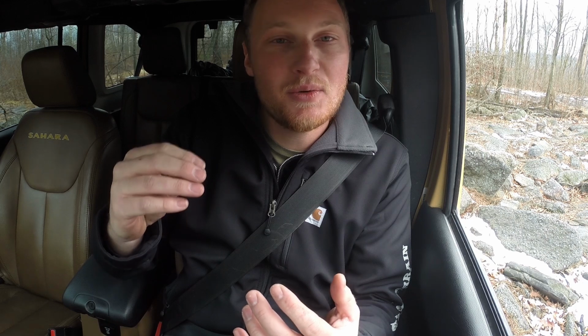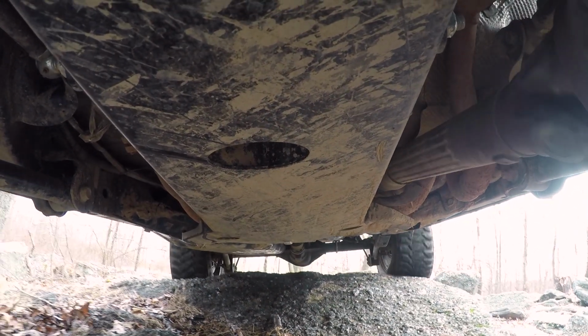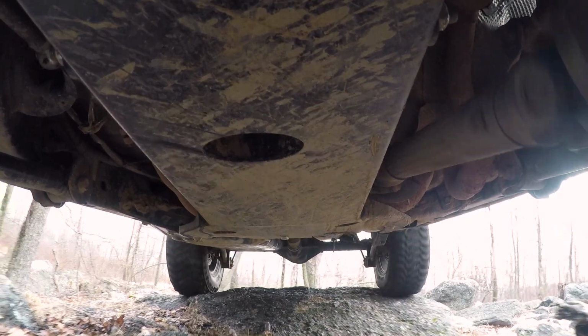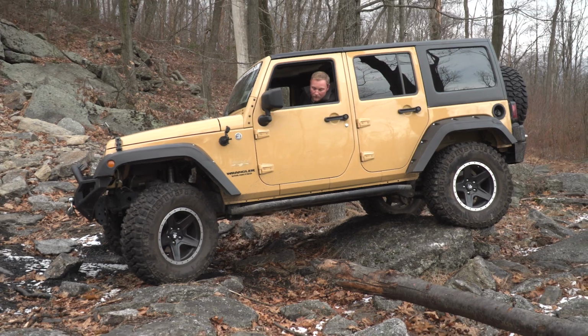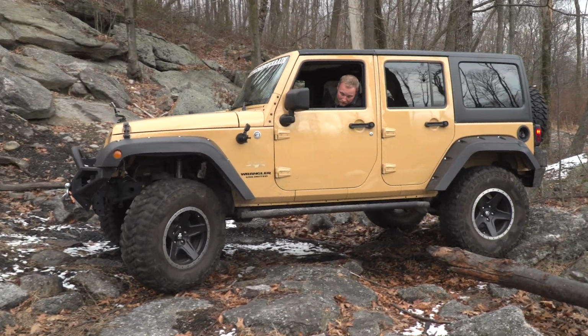But it's also the peace of mind of knowing that I can attack an obstacle like this in a long four-door where I know I'm gonna drag, know I'm not gonna do any damage, so I can just go out there, have fun, watch my spotter, take on the obstacle, and move on to the next one without ending the day.